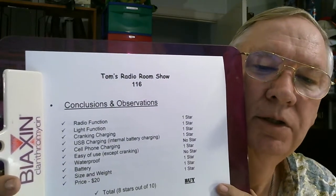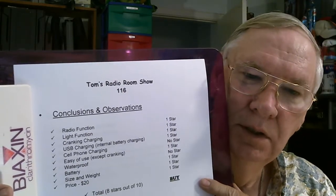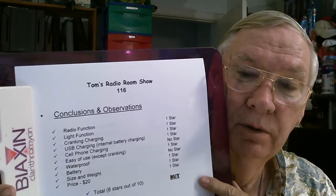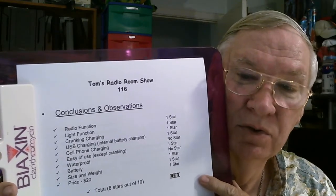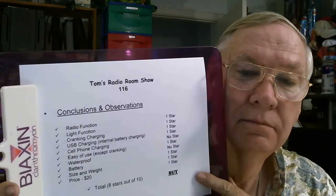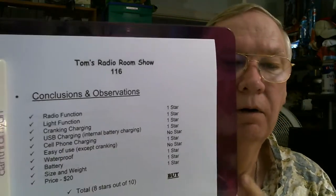USB charging of the internal battery. In other words, using the adapter cable they give you to hook it up to your computer or whatever your USB power source is to charge the internal battery. That worked fine. So I gave that a star.